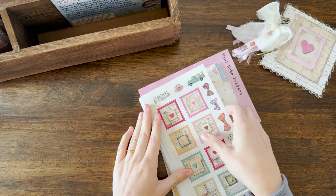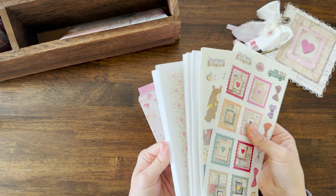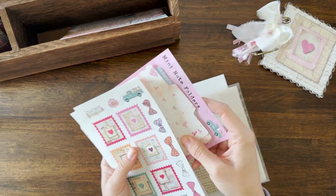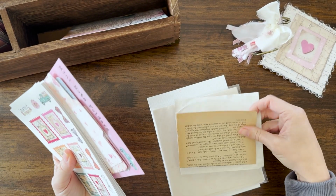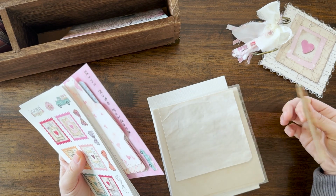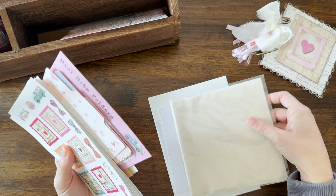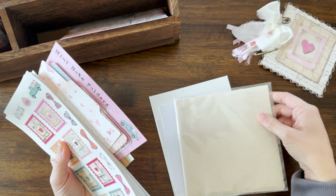In this slot, I have all of the clear stickers. I've got my mini note folders. I will be trying to utilize those. And then I just have some random scraps. So I have some dyed papers, a little book page from a past kit. Again, this will kind of grow and change as I add different things in.